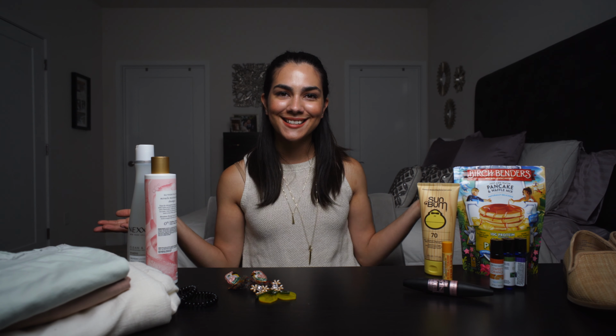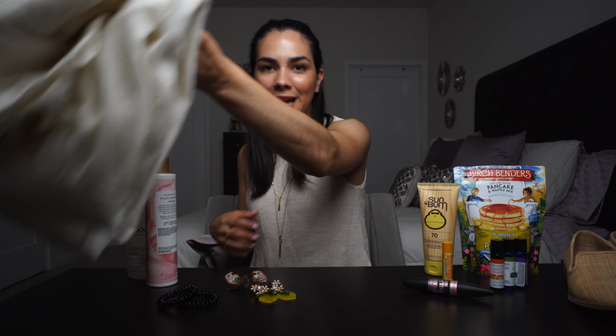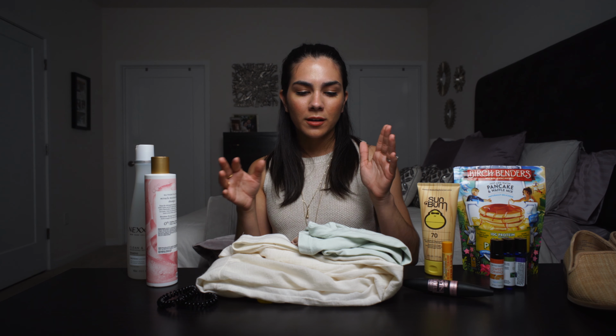So let's get started. Here on this side of my table, if you take a look, we do have some really basic pieces, nothing flashy or really for a special occasion. It's really everyday wear. So if you're looking for a really good t-shirt, I love my Target t-shirts. I've tried a few from other brands, but I just kind of go back here. You can't beat the price. They have great colors, great patterns, different styles.